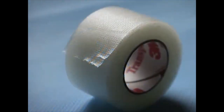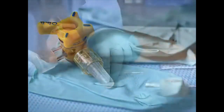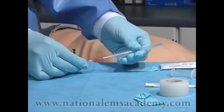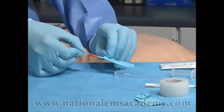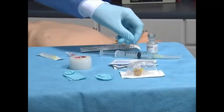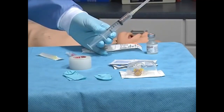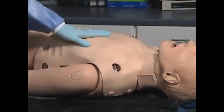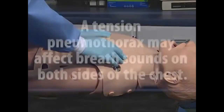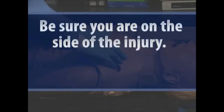Next, prepare your equipment. At minimum, you will need a 2-inch 14-gauge over-the-needle catheter, 18-gauge for pediatric patients, antiseptic wipes to clean the site, tape to secure the catheter, and a mechanism for creating a one-way valve. Unless you have access to commercial decompression supplies, the simplest way to construct a one-way valve is to insert the IV catheter into the finger of a glove. Additionally, a 10 milliliter syringe filled with 5 milliliters of normal saline attached to the needle may be helpful. This is especially beneficial in a very noisy environment.